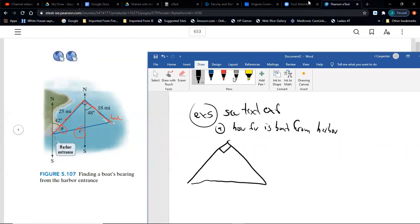So we know this was a right angle. We know this will be the angle we need to find eventually. And we need to find C for now. We know this distance was 25 miles. We know this distance was 18 miles. First thing we're going to do is find C. So C equals, well, that's a right triangle, so A squared plus B squared. C squared equals 25 squared plus 18 squared. So C would be the square root of that.